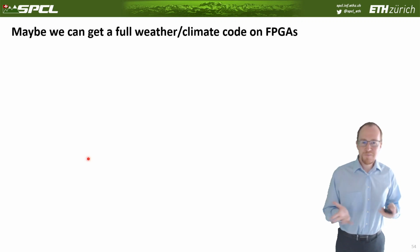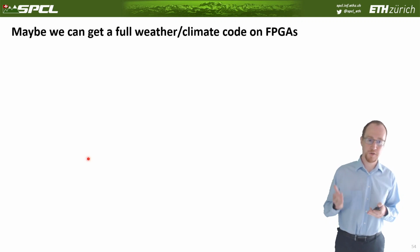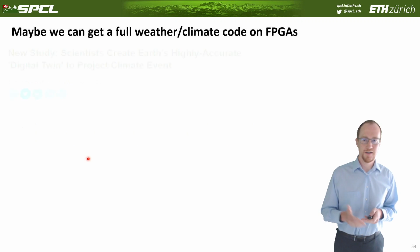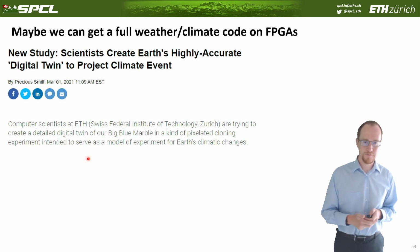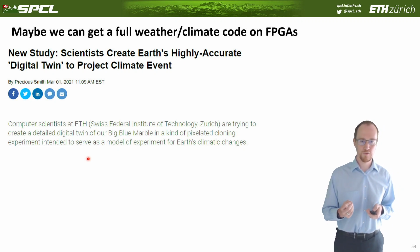So the dream now, what's with this dream, right? I mentioned we wanted to run a full climate and weather code on FPGAs. We haven't achieved this yet. We are on the road towards it. But the question is now, is this realistic? Our friends at ECMWF were actually launching a study on what it would take to run a digital twin of the whole Earth at high resolution, so 1 kilometer resolution essentially.